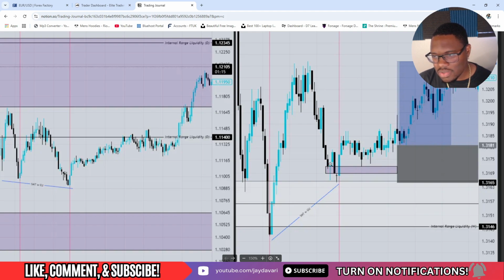I used the smaller one right here, and we tagged it right on the money, like right by the tick. We tagged that area, and then I started to see upward momentum from that point. So over here is where I actually entered my position. Right here was a market execution order. Stop went right here, and my take profit was just these highs right here.